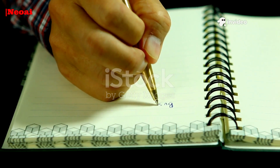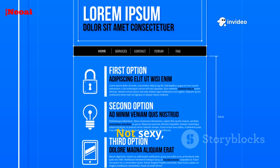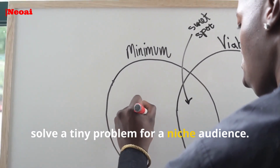No fluff. I built a super boring tool, a PDF to Word converter for lawyers. Not sexy, but lawyers need this daily, and they will pay to save time. The key point is, solve a tiny problem for a niche audience.